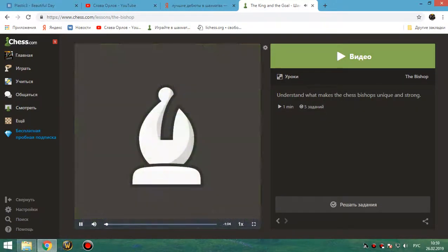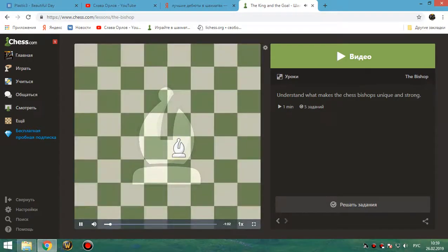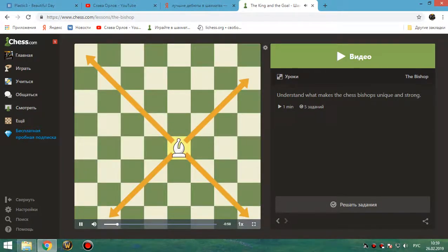The bishop is one of the most interesting pieces in chess because it can move as far as it wants, but only on diagonals. The bishop, just like the other pieces that we've met so far, cannot jump over other pieces. This means that the bishop has to stay on the same colored square it starts the game on for the entire game. In chess, you get two bishops.